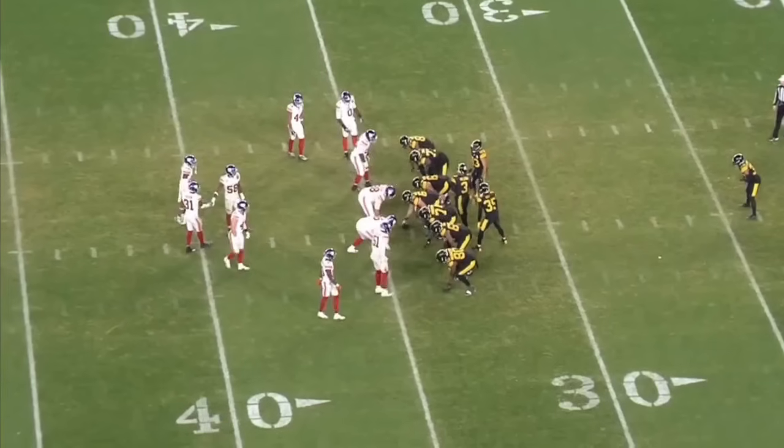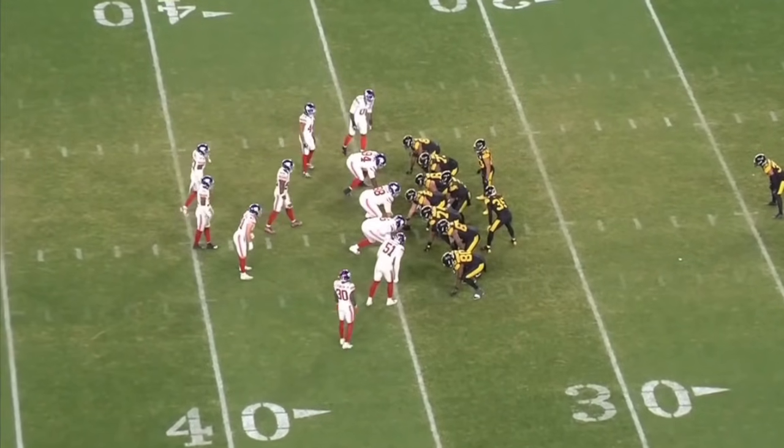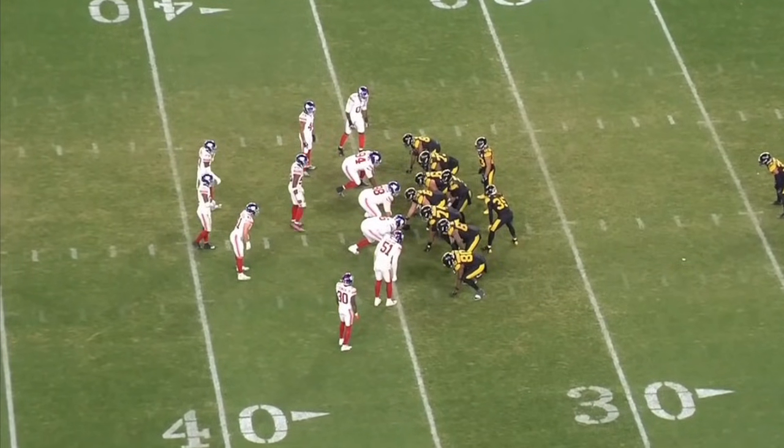So great performance by him. Really happy with his progression. Obviously getting more involved as a receiver is nice to see, but his job is to be a blocker first and foremost, and he was taking it to the Giants as Pittsburgh rolled on the ground in this game.